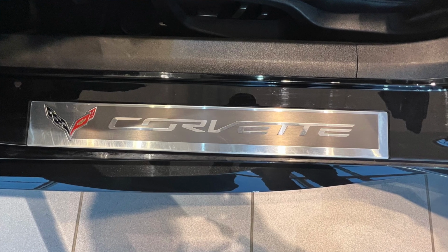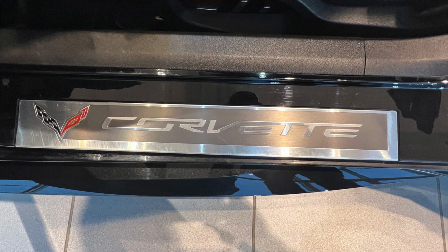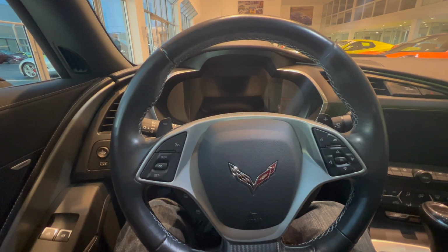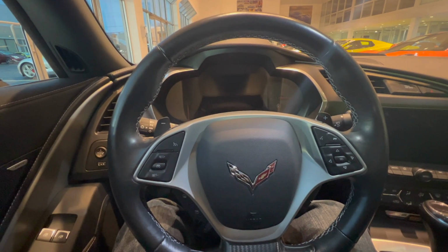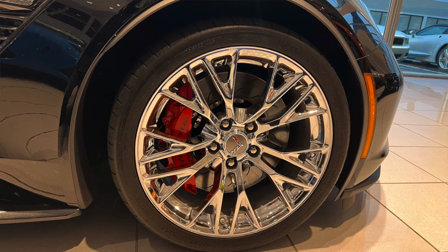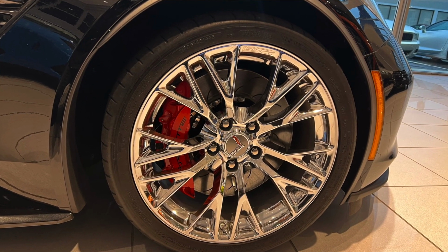Now, the heated steering wheel will be a great thing to have in a Corvette if you do drive it in the wintertime. I know a lot of guys don't drive their cars in the wintertime. They stow it away, and that's completely understandable. But like I said before, the heated and cooled seats are a great feature to have in your car if you drive it year round.